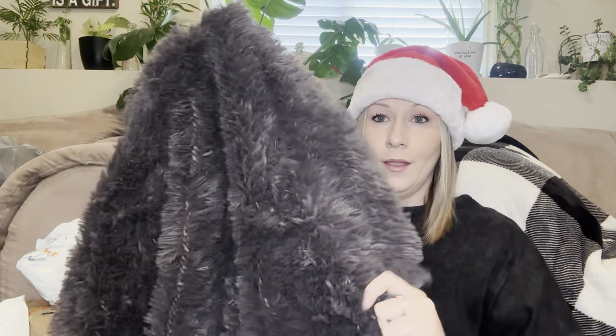I think it's wonderful. My daughter really wanted a soft and furry bed set, so what I did is I went ahead and I got her this dark gray. It's a duvet comforter, a duvet cover. Has a zipper right here. It's so soft, you guys. So on this side, it's just so soft. And then you have the little fur on this side, and I'm telling you, it's just so soft.